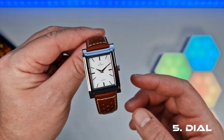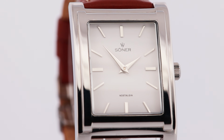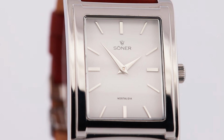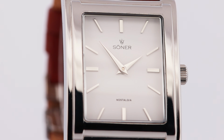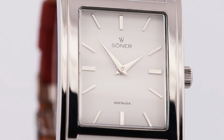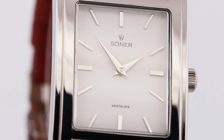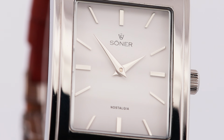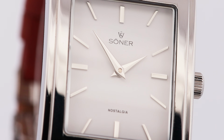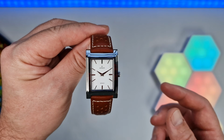Okay, so starting with the dial and working our way out, what can I say? This colourway I have is obviously in white, and for me, probably my favourite colourway of all the Söner watches. I really do feel that square watches have, some might say, a very unique and distinctive aesthetic that sets them apart from the more common round watches, which makes square watches a stylish choice for those looking to make a statement with their timepiece. And to have a square watch with almost a pearl white dial conveys, I feel, a sense of understated luxury, whilst exuding a timeless elegance that can complement both formal and casual attire.